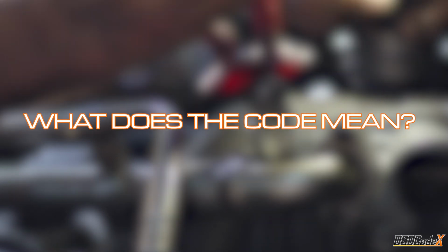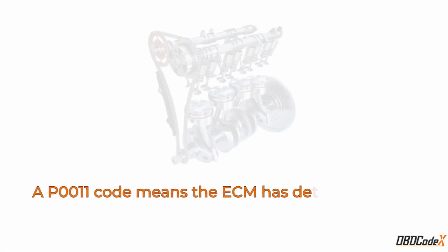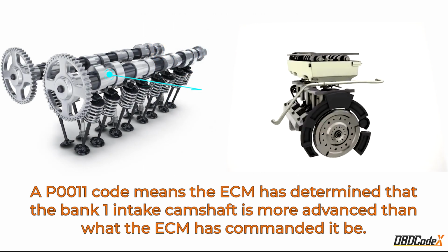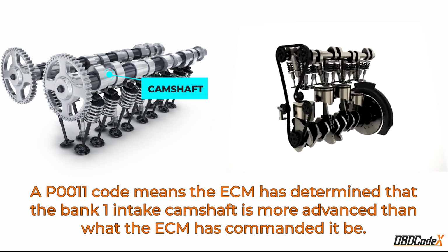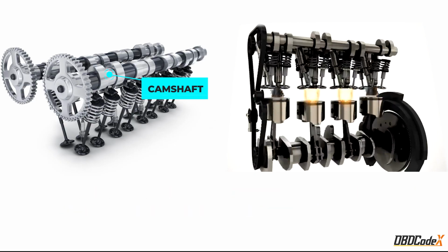What does the P0011 code mean for your car's performance? Put simply, it indicates that the bank 1 intake camshaft is more advanced than what the engine control module has commanded it to be. In other words, the camshaft is not in the correct position at the correct time, causing the engine to run less efficiently.